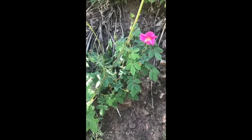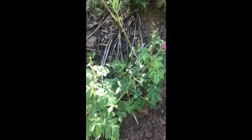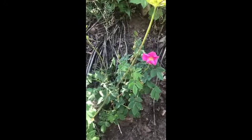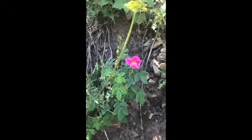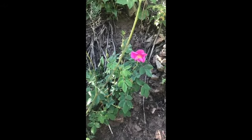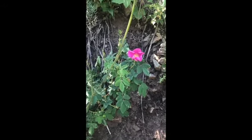So don't let the somewhat simplicity of the flower fool you. Now this is a little baby wild rose. There's actually a bigger one just down a little bit more, but it's not in bloom like this one is. And so you can use wild rose. Here goes the car behind me. One of the problems with doing this on the road here in the canyon.